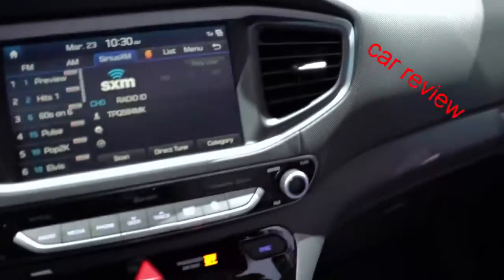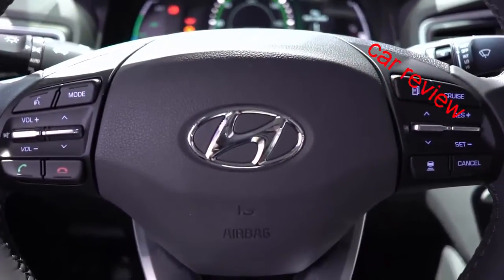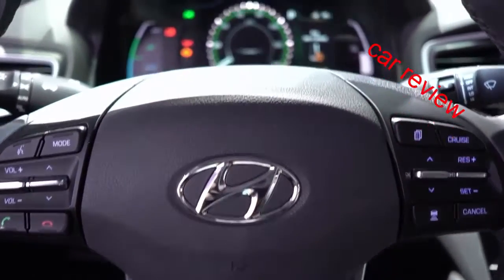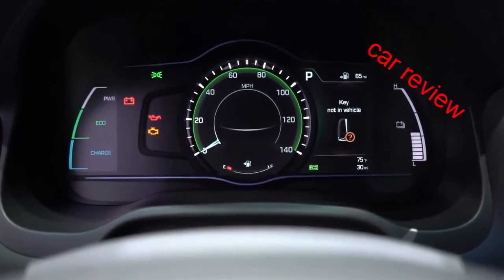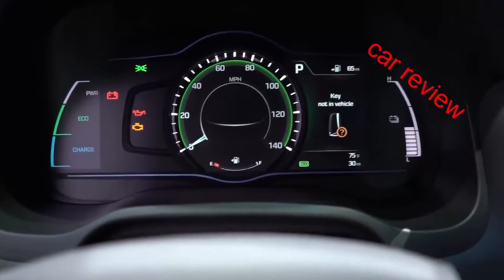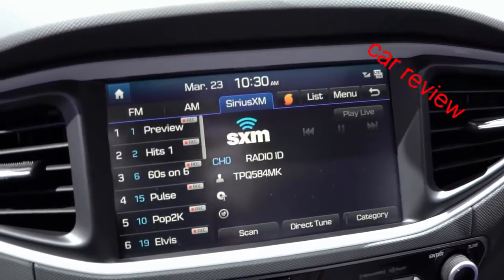Settling down into the driver's seat, we see Hyundai's standard infotainment screen in the center. But what's really notable here is what you find behind the steering wheel. It's a fully digital TFT instrument display, and that gauge actually changes both color and appearance depending on what driving mode you're in, so that's pretty cool.